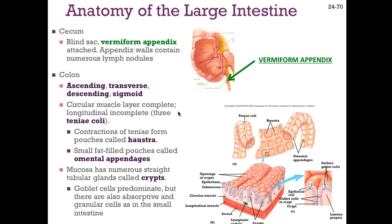And then we discussed the different parts of the colon, but let's look at some of the tissue within the colon. We are going to have a circular muscle layer that is complete here. And we say this is really your muscularis externus layer. And we say this is complete because it goes completely around the large colon, whereas the longitudinal muscle in here is incomplete because we are going to only have these 3 taeniae coli bands. So you can see that kind of in this image over here.